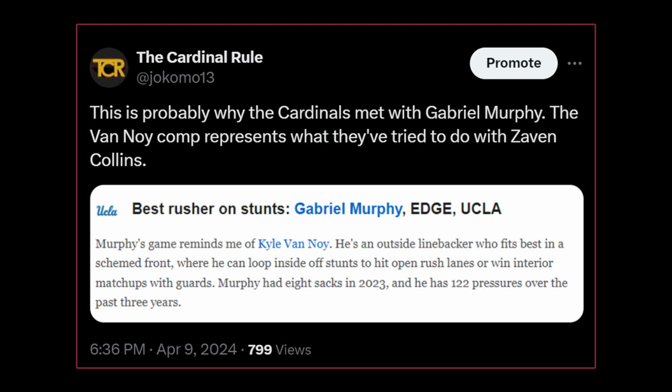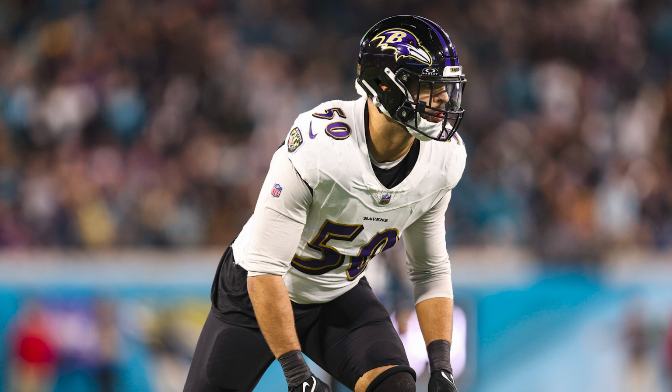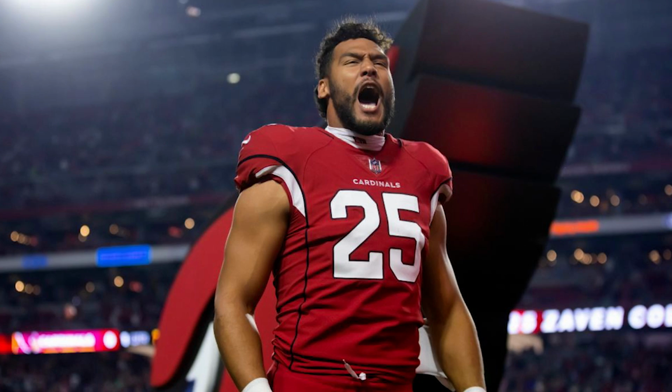this a while back. In an ESPN article looking at various prospects and prospects that did certain things well, Gabriel Murphy was identified as the best pass rusher on stunts. And in that profile, they compared him to Kyle Van Noy. Now, the reason that stood out to me is because the Kyle Van Noy comp is what I think the Cardinals have been trying to do with Zaven Collins this year.